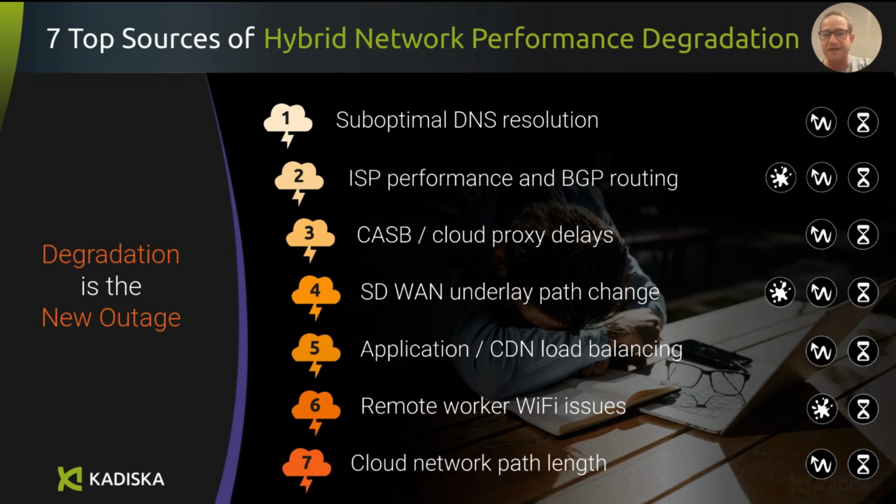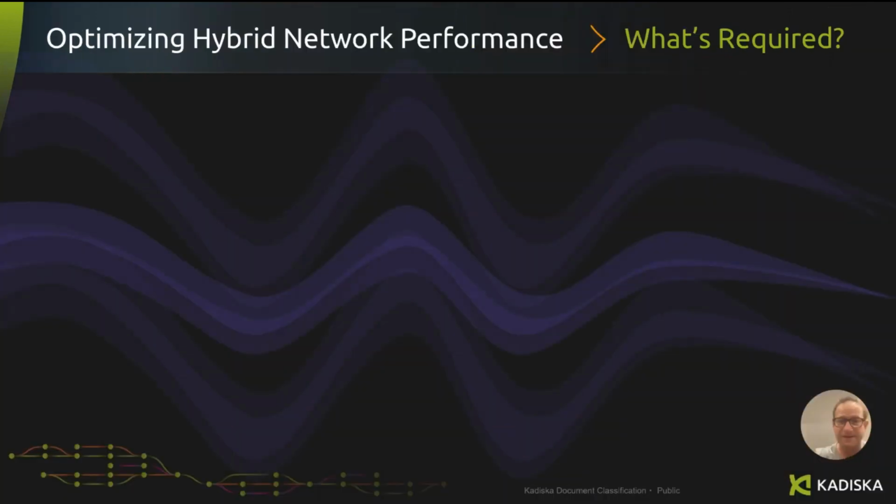And the final one is cloud network path length. Again, a cloud is not just one hop. I'm in the cloud, next hop, I reach my application. You might find that sometimes you've got 10 nodes on the way, and sometimes you may just go across the pond through the cloud network.